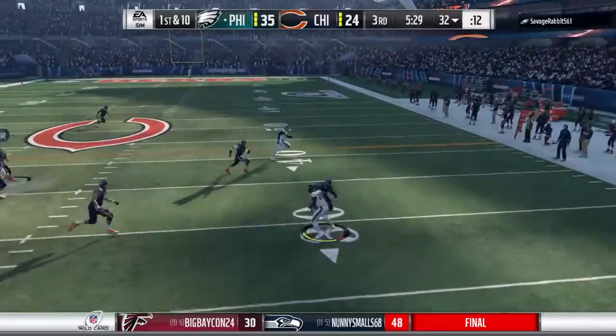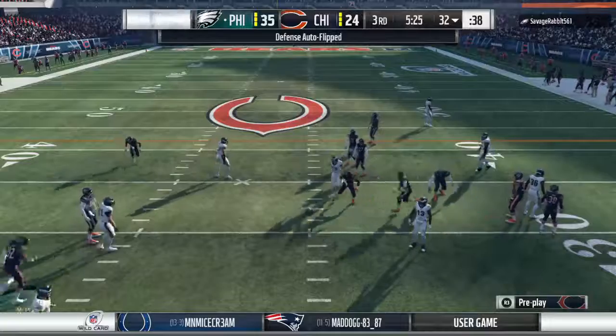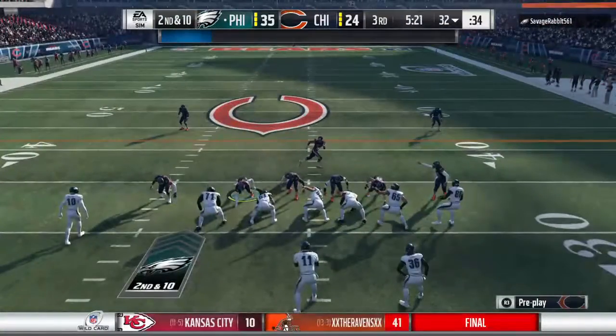Wentz now on first down. He's going to leave this for his running back. It's complete. Nothing on that one. It'll be second down. They couldn't get anything going there out on the right side of the flat.